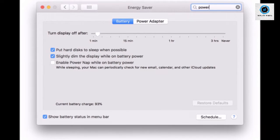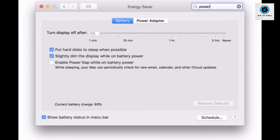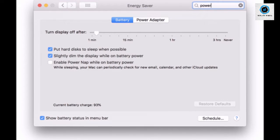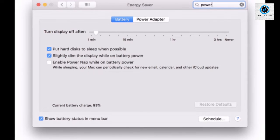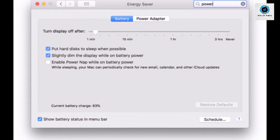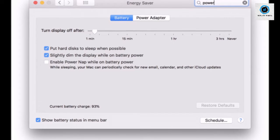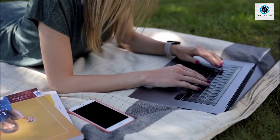Put hard disks to sleep when possible and slightly dim the display while on battery power are both checked. And the option enable Power Nap while on battery power is unchecked. With Power Nap enabled and your MacBook asleep, the machine will wake up now and then to check for updates. Disabling it keeps your MacBook fully asleep until you choose to wake it up. On recent MacBook Pro laptops, the display brightness adjusts to 75% when you unplug the computer from power, if you have slightly dim the display while on battery power enabled.